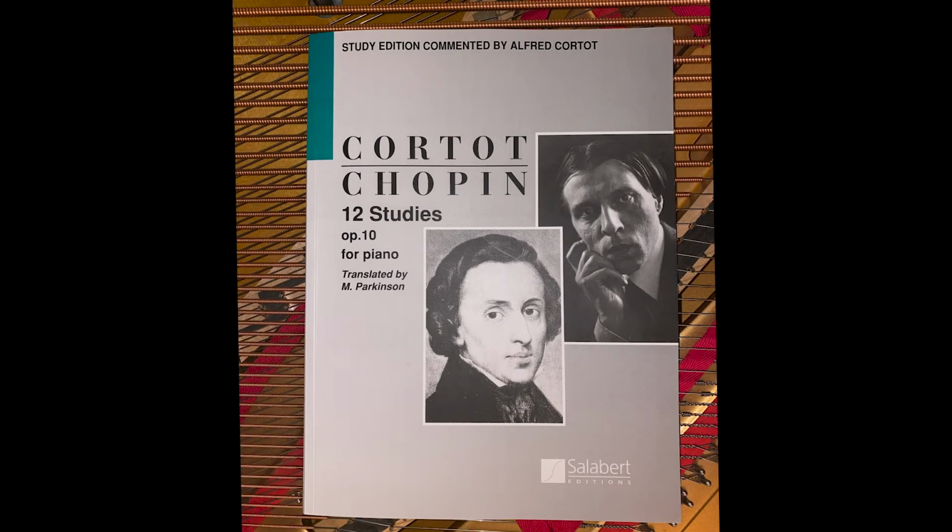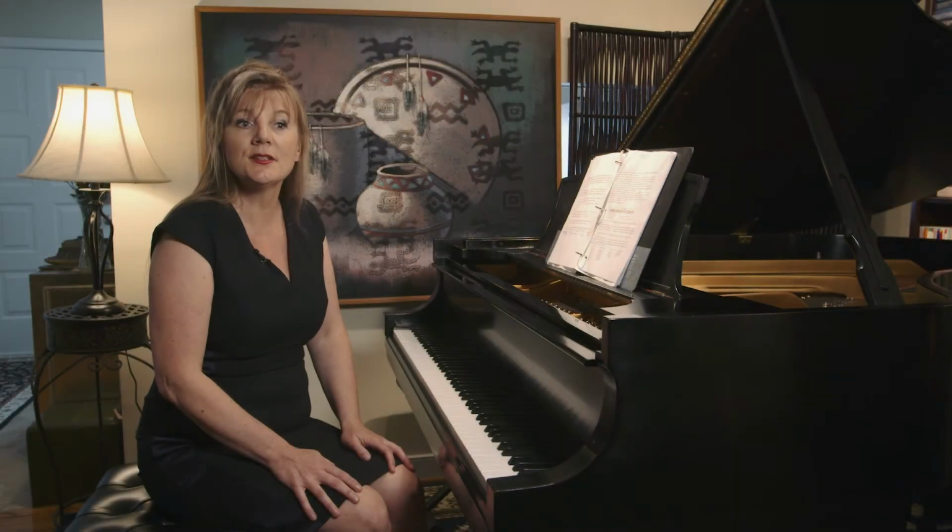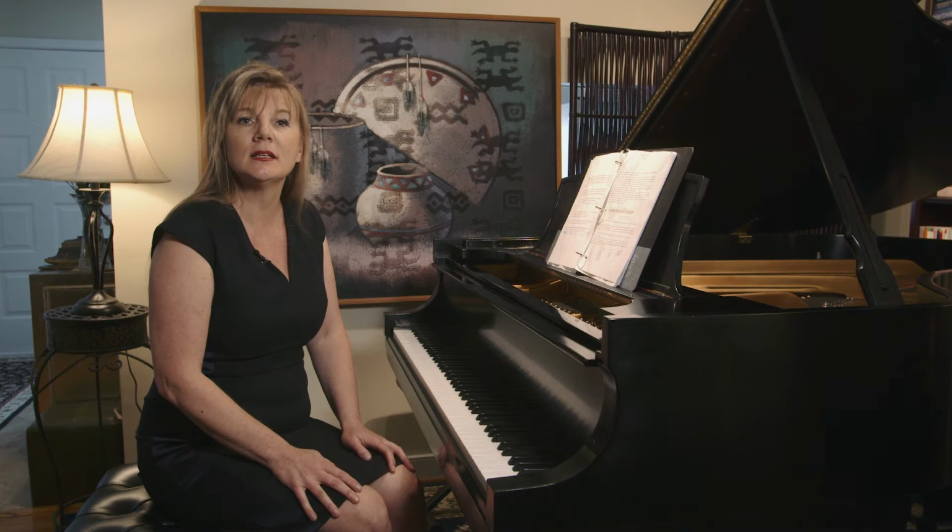Alfred Cortot emphasizes the poetic aspect of this beautiful study. Even though a left hand has some technical difficulties, Cortot considers that they can be solved with some very simple and few exercises. However, the biggest challenge lies in the right hand portamento melody that has to be played with expression and a poetic mood.